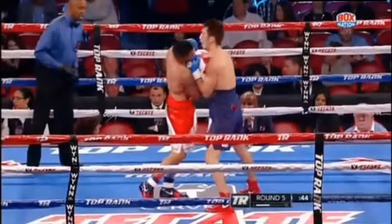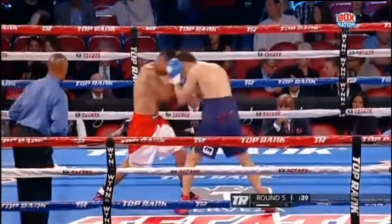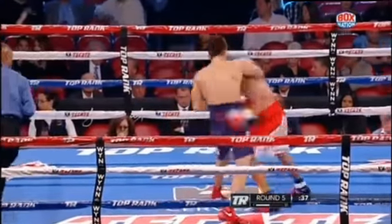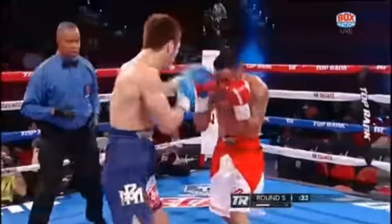At some stage, Jackson is going to get a second wind, and he's going to pick up the pace and try to throw some hard punches. But I don't know if he has the ability to throw anything hard enough to hurt Murata. Yeah, I was just going to say, it doesn't seem so.